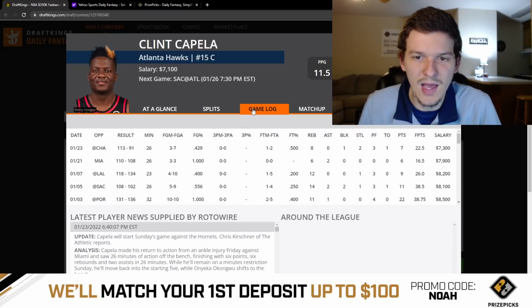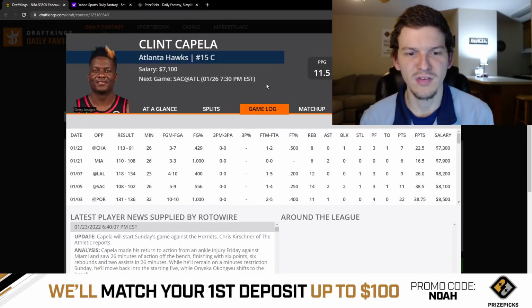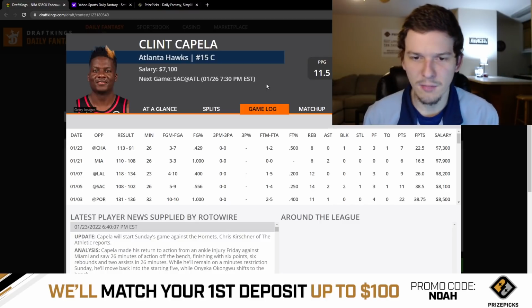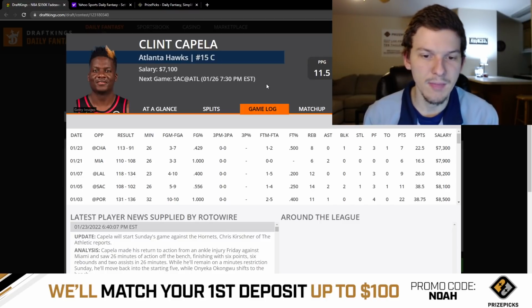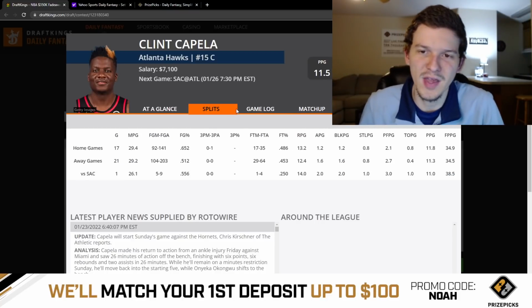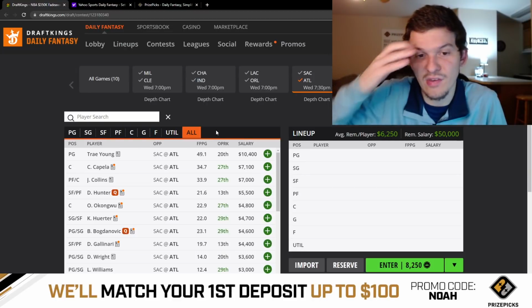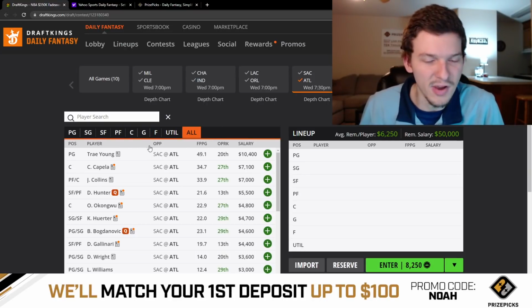Clint Capela, I would like a lot in this matchup, but I'm a little bit worried about Capela's minutes. The last two games since he's come back from injury, he's played 26 minutes in both games. So I don't think Capela's just going to play like 35 minutes today. I think he probably plays like high 20s. Maybe he gets like 30 minutes. The matchup's really good, but I don't think I can go to Capela, because the minutes really haven't been there since he's come back from injury. Hasn't been playing enough to be worth rostering at that price tag.